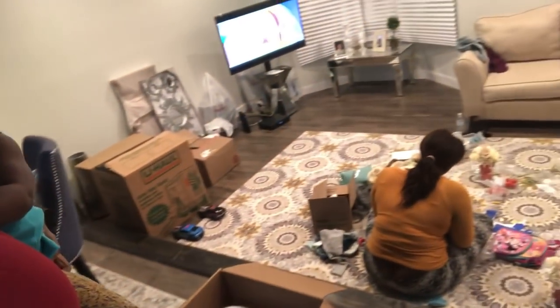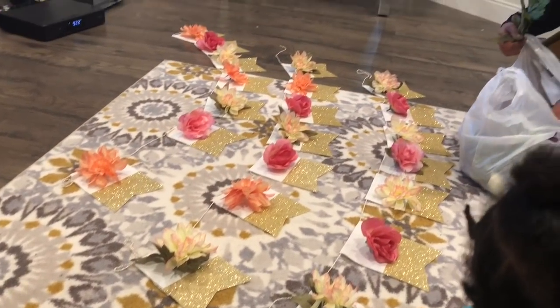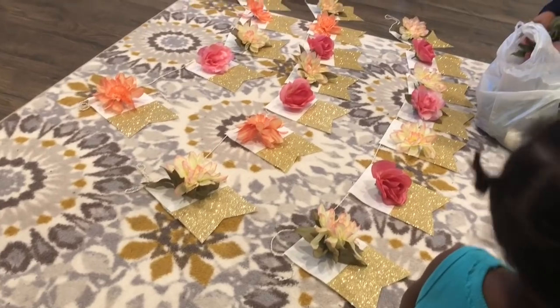Okay. So yeah, we're just waiting on Britt to get here, and we're putting together all of the centerpieces. As you can see, it's like a factory assembly line. So I'll check in with you guys once we start embellishing the banner, so you can see that process. But basically, I just showed you what the centerpieces are going to look like. Here are the banners we're making.